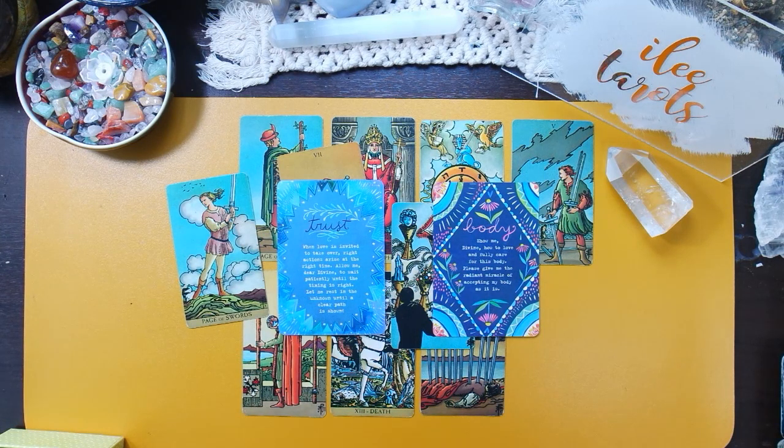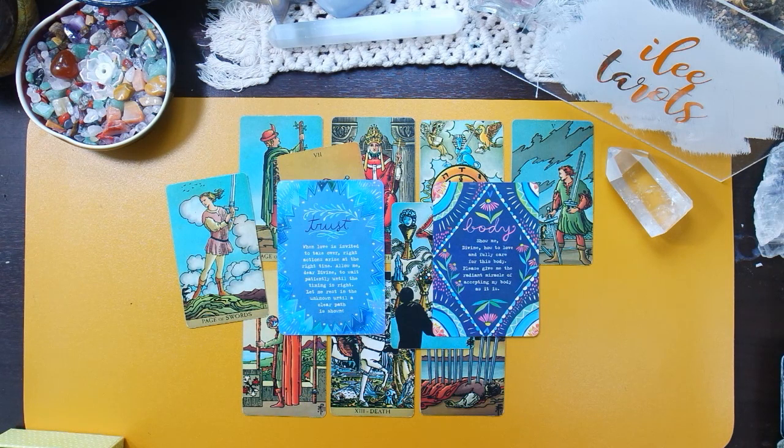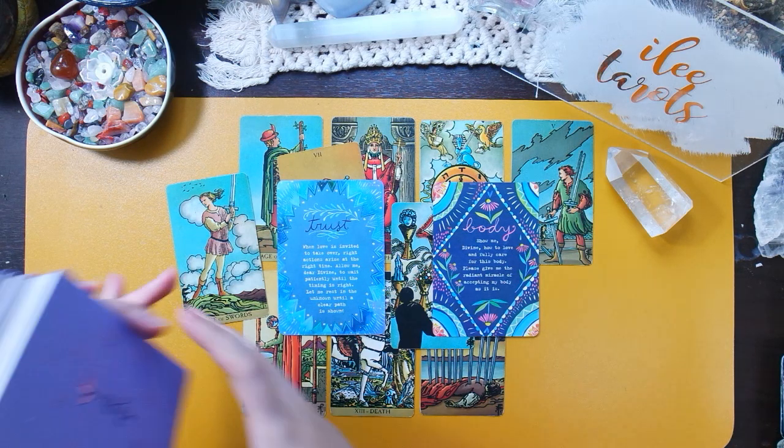So now, since you have this body card here, I'm going to pull you a special card from the Sacred Self-Care Oracle deck. I like this deck very much, because it's very literal about self-care, right? And I always believe that if you take care of yourself, then everything will fall into place.